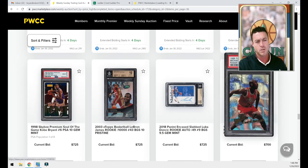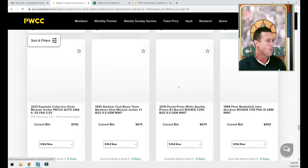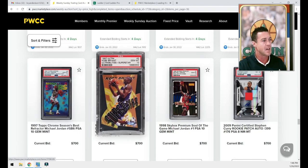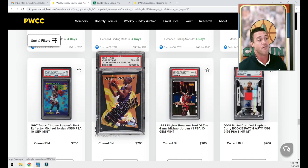I'm pretty sure I own this at a 9.5, so let's see what the PSA 10 sells for. Oh my God, how many more? Jordan Shooting Stars Refractor PSA 10. Kobe Bryant Ultrabilities Superstar. This card will shoot up this list. This will be at or near the top. Not at the top, but it won't be this far down. I assure you that 700 is not real helpful. This is a 1 out of 10. This is a very rare variation.